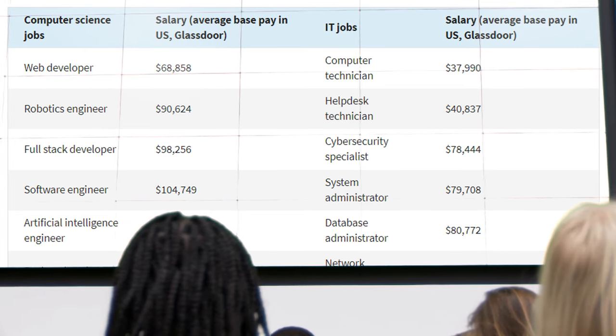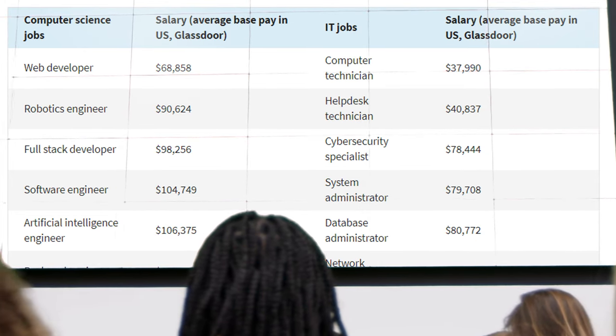Jobs that require specialized knowledge to build, program, or maintain computers can require past experience or a degree, which can lead to higher salaries. And because some generalist, entry-level IT jobs don't often require a 4-year degree, they may have lower starting salaries. And here are some samplings of salaries from various computer science and IT-related jobs.